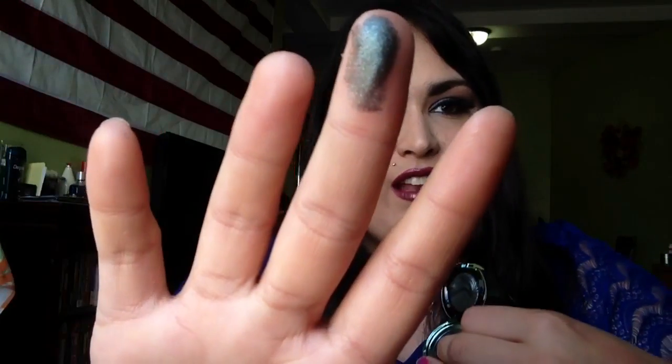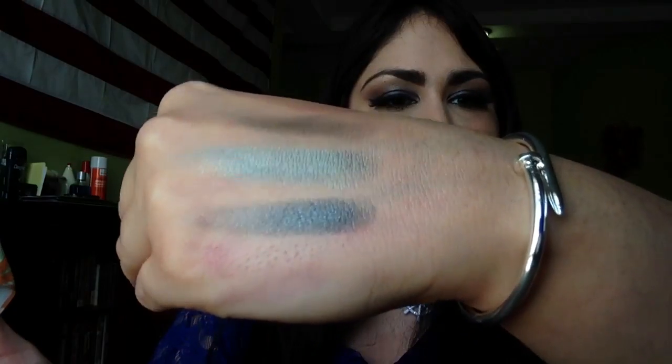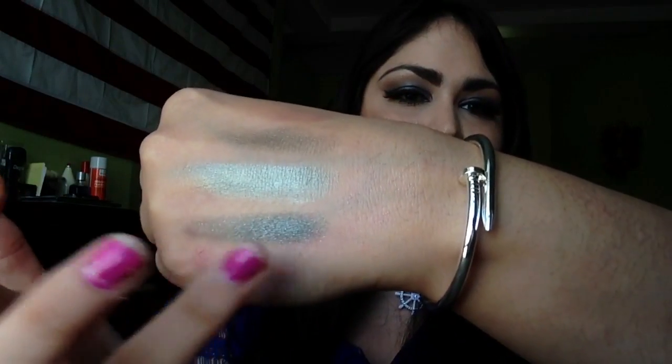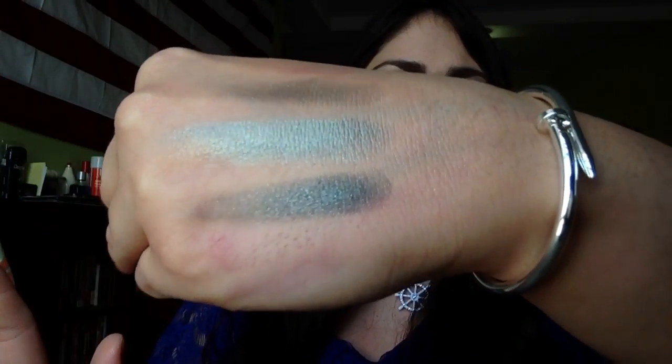But this one really has a beautiful finish. It's got a little bit of that shimmer in it. You can kind of see it there. It's dark. It's very opaque. And it's almost got a little bit of silver in it. It's got that blue, that green, that blue-green. This is actually what our oceans look like. But these two together, oh my god. It's just so pretty on the eye. Really, you get that finish.